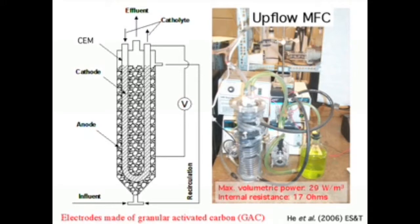It becomes one big conductive material. You stick in an electron rod, and you have a conductive material, and you can flow the wastewater through it. The bacteria grow on the outside of the particles, and they're doing the same thing. They are using this material as an electron acceptor, right? And my wastewater, again, is the electron donor.